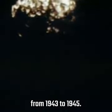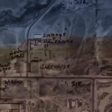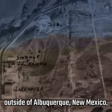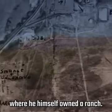The lab was conceived as a remote facility where the project's researchers could conduct their work in a safe, secret, and secure environment. Oppenheimer had recommended searching the remote deserts outside of Albuquerque, New Mexico, where he himself owned a ranch. The project settled on the Los Alamos location because of its natural beauty, hoping it would inspire scientists to come and work there. It was at the Los Alamos lab, in the shadow of the pristine Sangre de Cristo Mountains, where the world changed forever.